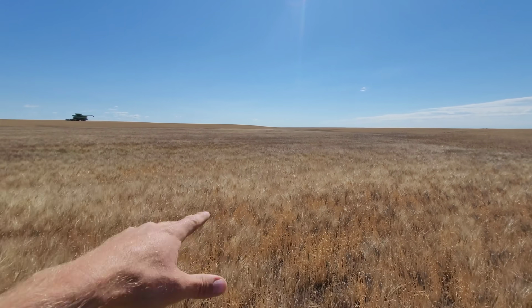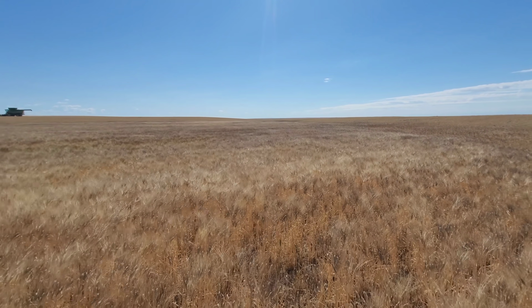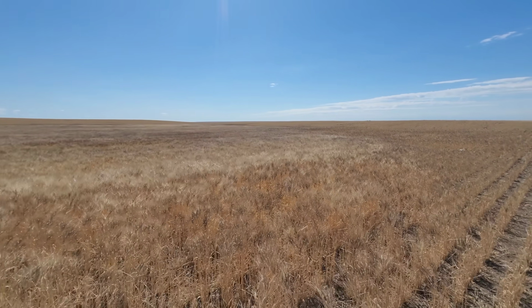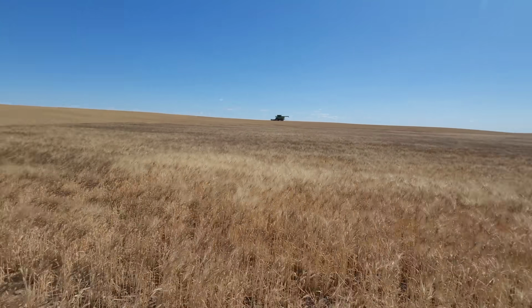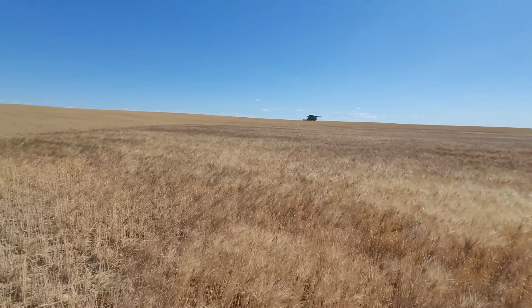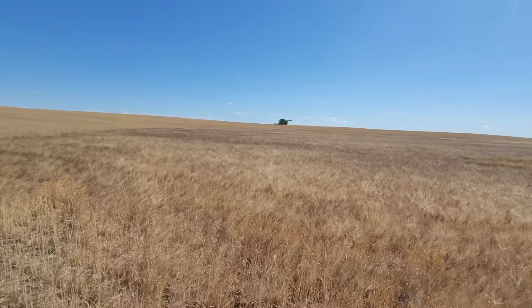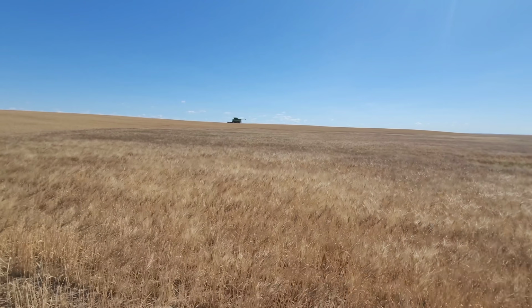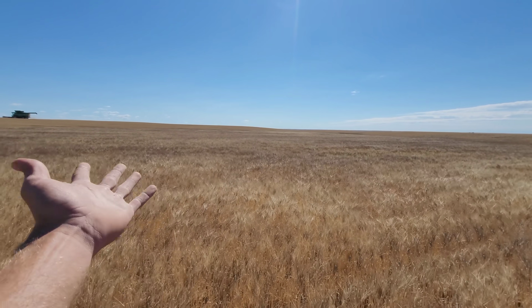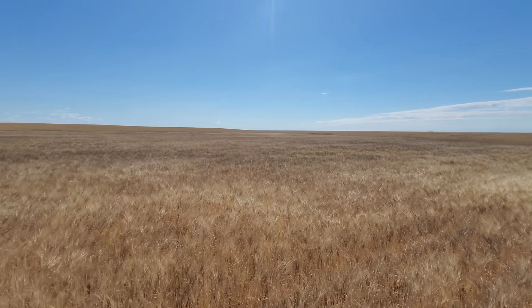So how many sloughs are in a field? That's a good question. That completely depends on the field, completely depends on the area. How much rain did you get? So on and so forth. This field probably has, I don't know, a half a dozen sloughs. How big are the sloughs? Again, completely dependent on the field, completely dependent on the area. This is a pretty dang big slough. There's not going to be too many like this.